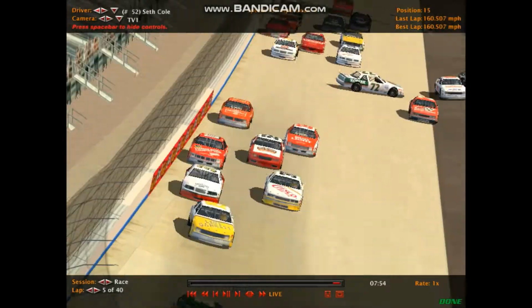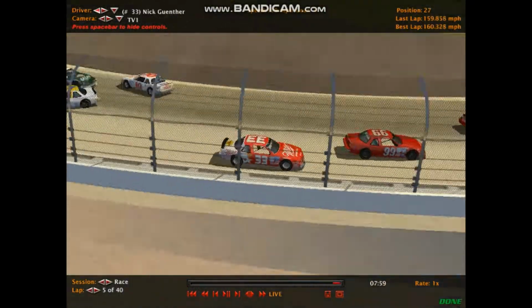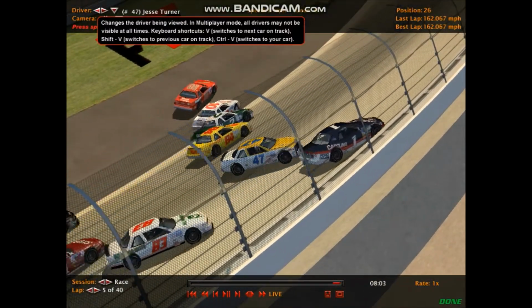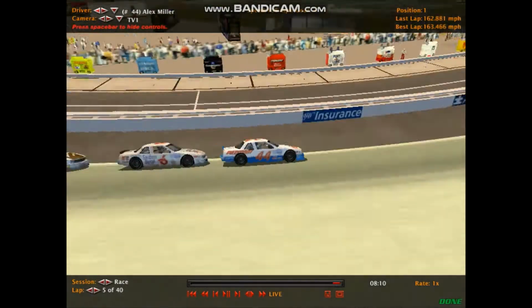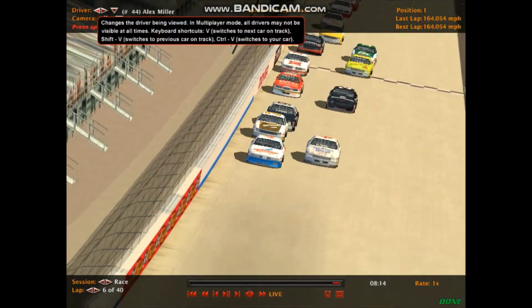Oh, Rafael Duke is around in car number 72. He and Cole Deaver, Ryan Brommer, and James. Oh my God, Jesse Turner slams into the 10 car of Brommer, and several cars are trying to miss the whole deal. Caleb Fogler is involved in car 22. The leaders better watch out because Alex Miller is now approaching the caution flag. He'll lead him back to the start-finish line.